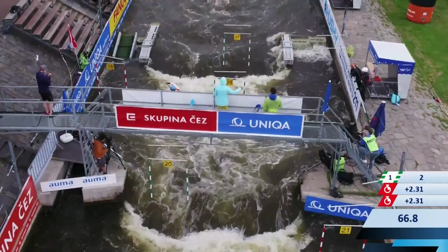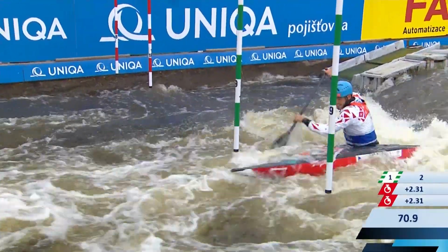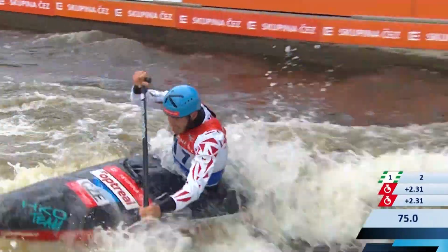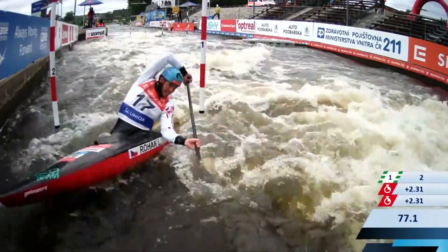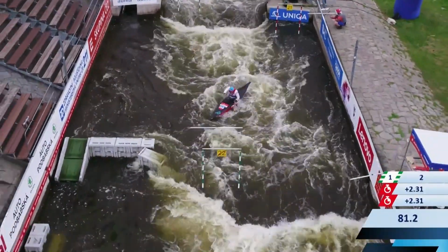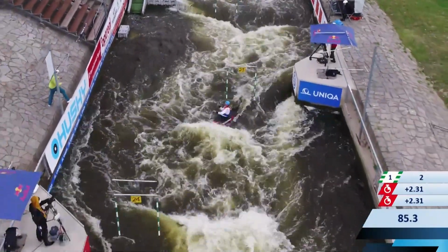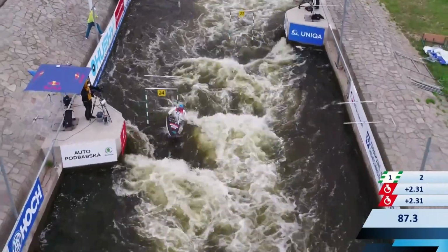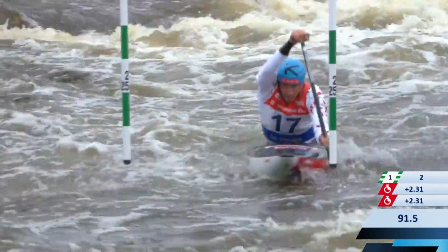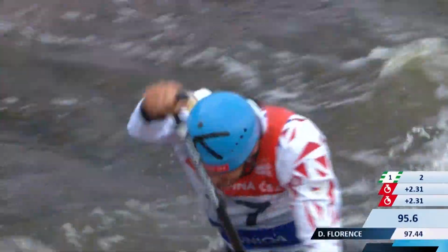He'd love now to gain some time on Britain's David Florence. He even pushes off the edge of the bank there away from 18, using everything he can here to overcome the Vltava River. He's going well on this. He was really keeping the boat flat and keeping the speed. And now finishing on gate number 22, 23. He's going well in the middle. That's a hard gate to avoid, and he just avoids it. I think he just avoided a 50-second penalty. He was really close at 24 to missing the gate.